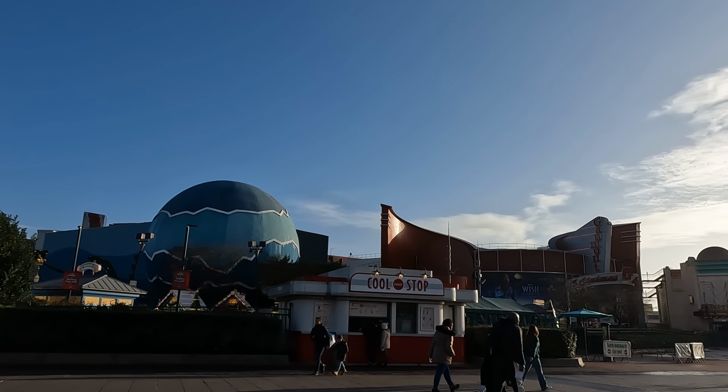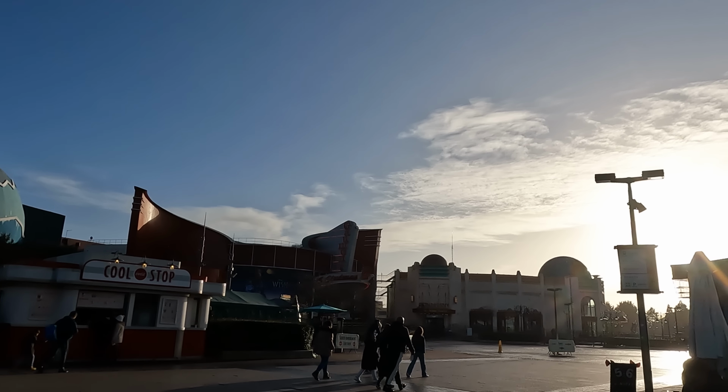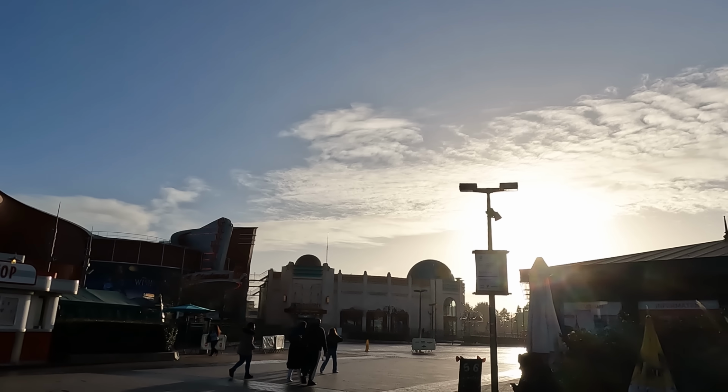We can briefly enjoy the sights of Disneyland Paris, but not for too long, as I need to rush to catch the train to Gare de Lyon to catch my connection to Switzerland.